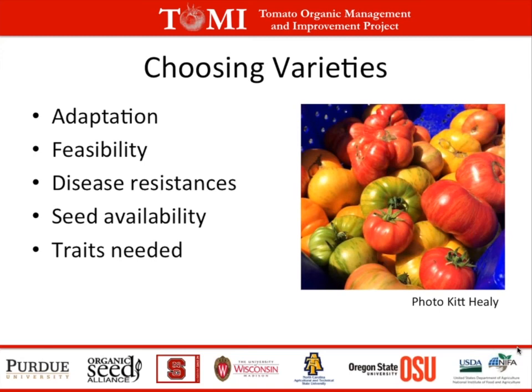So first you want to look at adaptation. A lot of these things are the same characteristics that you would look at in deciding whether to grow a variety, either commercially or for your own consumption. Adaptation to your climate. If your climate is extreme, here in Wisconsin, we get pretty far north, and so you might want to save seed because you can't find very many varieties that are adapted to a northern climate with a very short growing season.